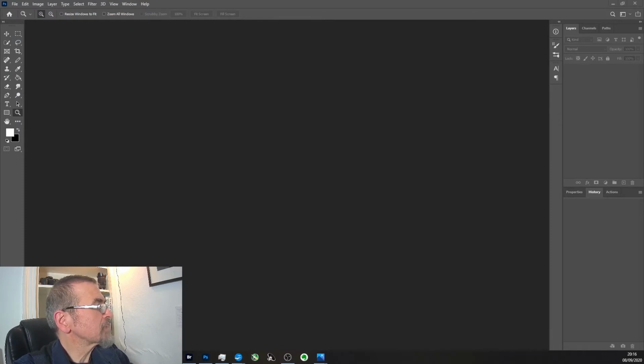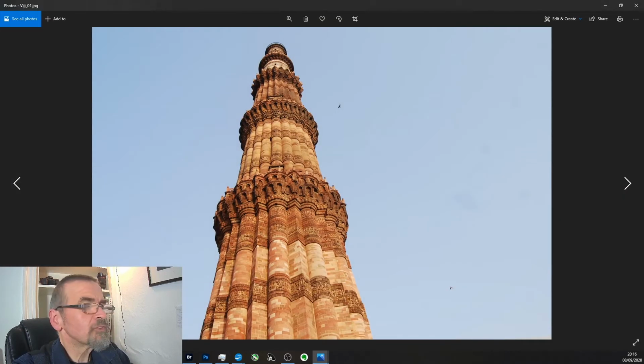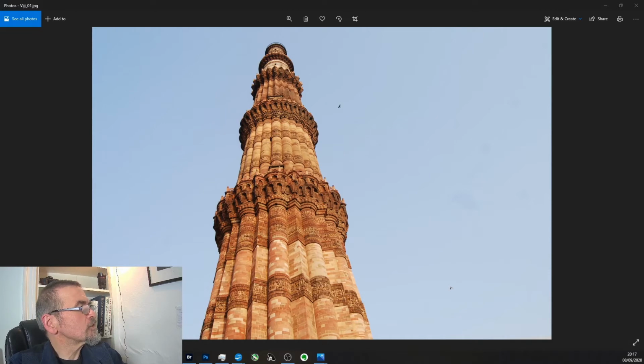Right, okay. So VG had sent me a couple of pictures of minarets, or minars, brackets towers as they are called. This was taken on a trip to Old Delhi in India. I wanted to capture the height of the tower. I'm interested to know how the tower could be effectively cropped. Made a bold attempt by cropping, but is it too abrupt?